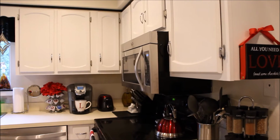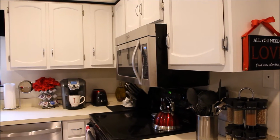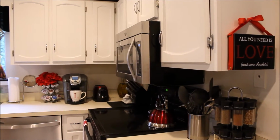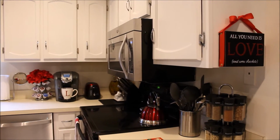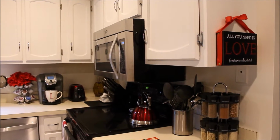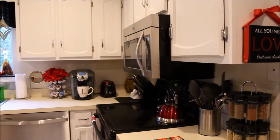They had originally an antique brass looking hinge and handle on them that we did not like. It didn't go with our style at all. The hinges are a brushed nickel. They are self-closing hinges for the cabinets, and then the handles ended up being a chrome.